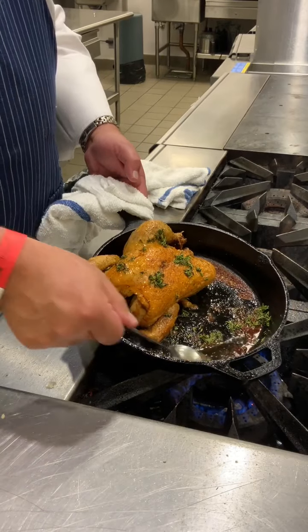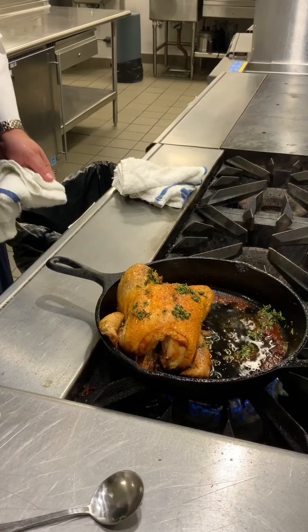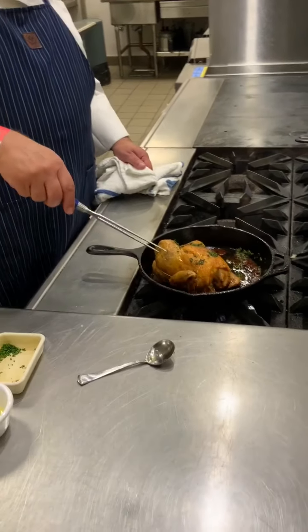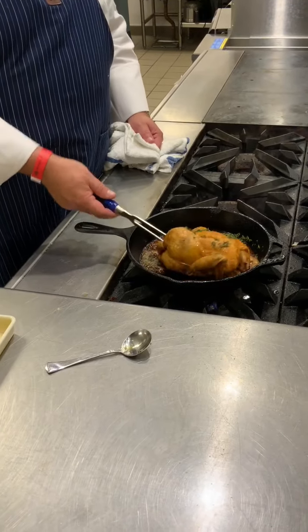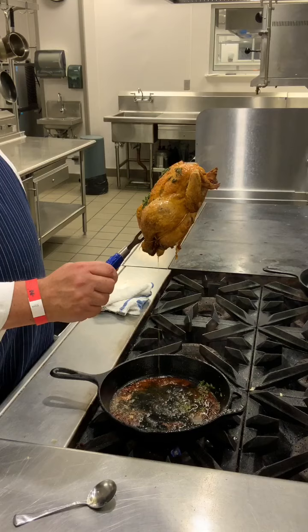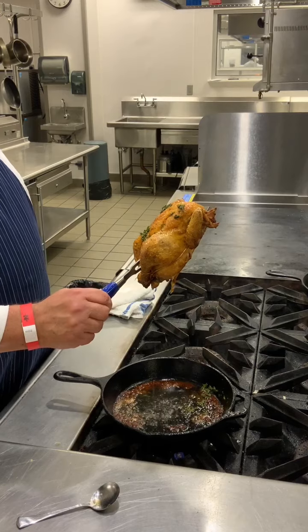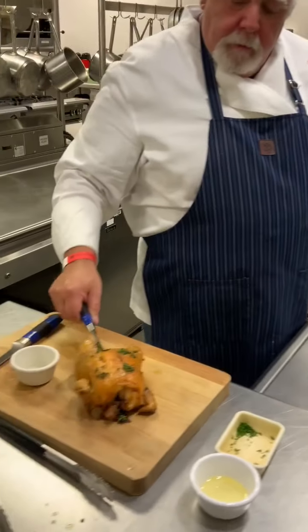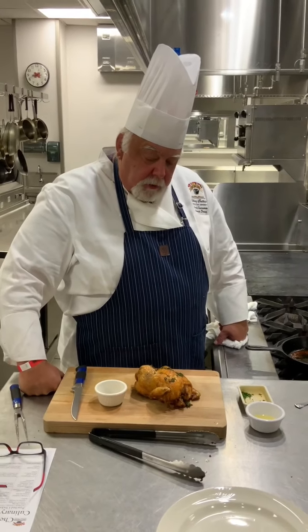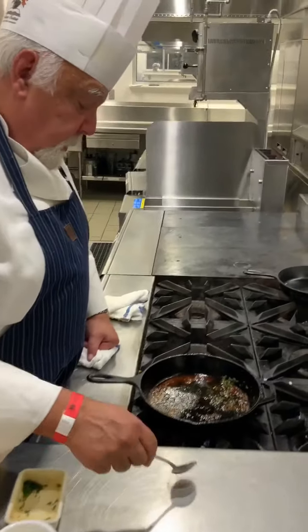Look at the color on that chicken. Beautiful. You let it rest a while. Then I'm going to take a fork, carving fork, get it into the center, lift it up, let all that excess fat come out, and then I'm going to put it here. Now it has to rest here for about 15 minutes before we can actually cut into it or carve it. But I want you to see something. Come over here. You see this stuff here?